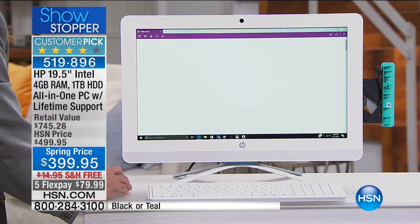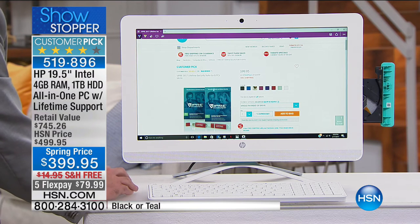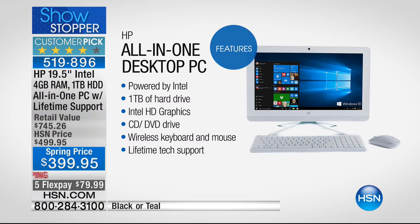This is a big screen at 19 and a half inches. This is a wireless keyboard and wireless mouse. This is a beautiful sound configuration with the sound bar. This is a terabyte hard drive.